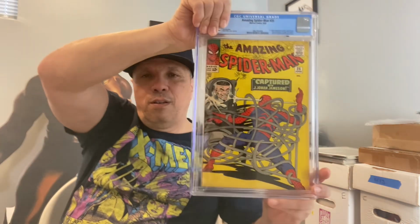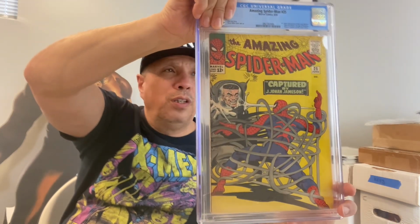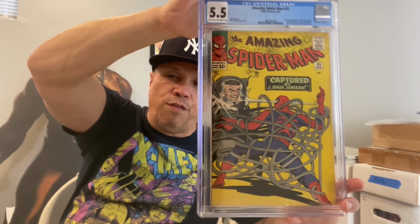All right, so now let's get into some of these Spider-Mans. So we've got Amazing Spider-Man #25. It's the first cameo appearance of Mary Jane Watson, and the first appearance of Professor Spencer Smythe. Beautiful yellow cover, 5.5. I'll take that every day. Spider-Man 25, almost a 6.0. That's a fine copy.